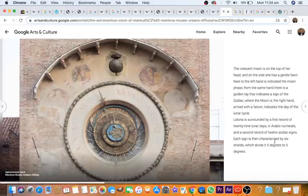Now, Latona is surrounded by a first record of 29 lunar days in Arabic numerals, and a second record of 12. See, that's all it says. And a second record of, it doesn't say why they seem to be randomized or where the starting point is or anything, because they don't know. Each sign is then characterized by 6 shields, which divide it 5 degrees to 5 degrees to 5 degrees.